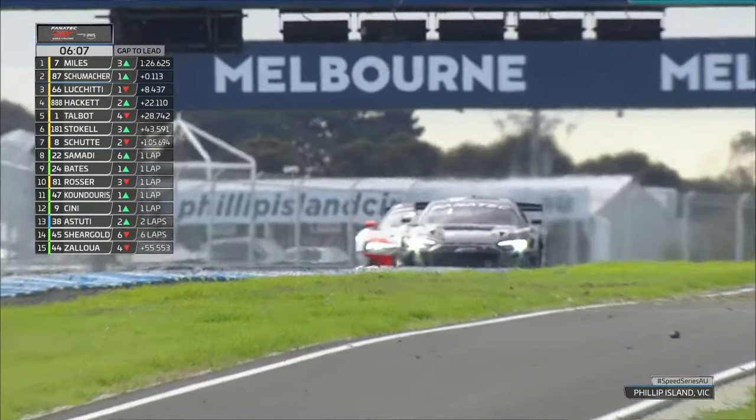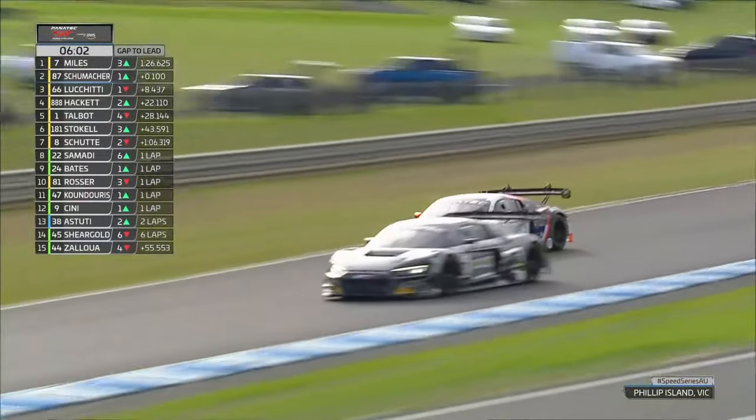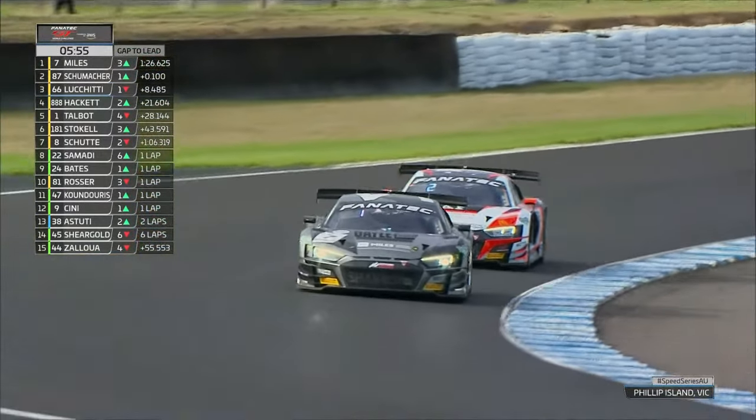Look at Schumacher right in the draft. He pops out, looks to the inside as they run down to one. Tim will be on the outside. He swings the nose across and says, I'm hanging on to this. Awesome. Tremendous. Yeah, that's really good from Tim Miles.